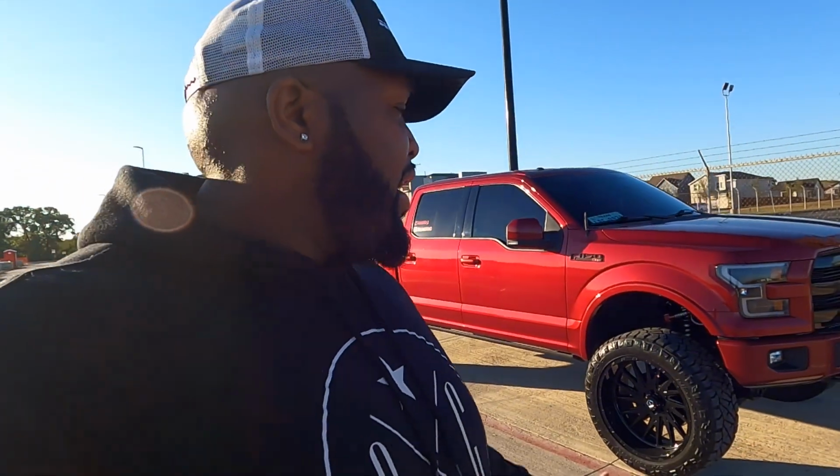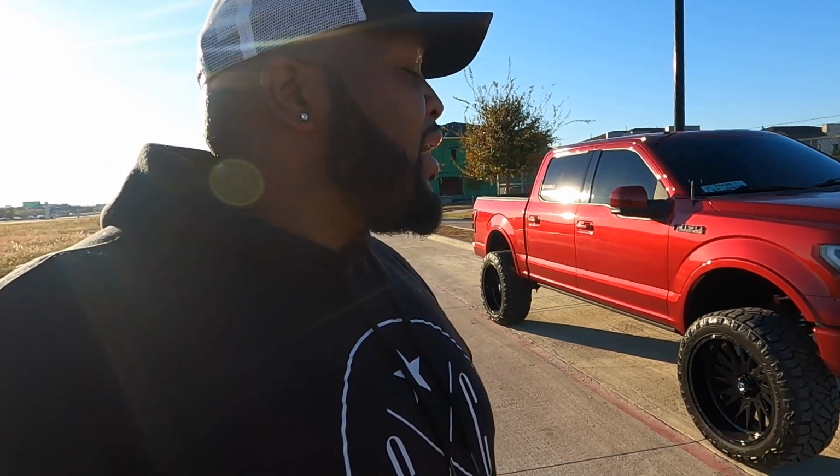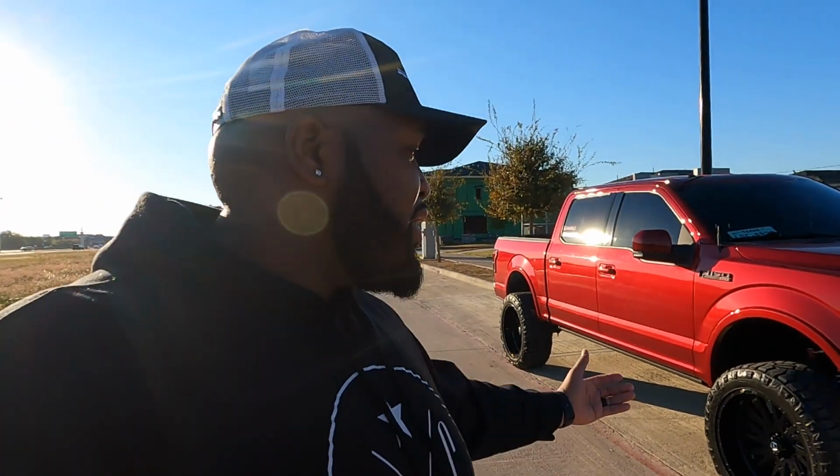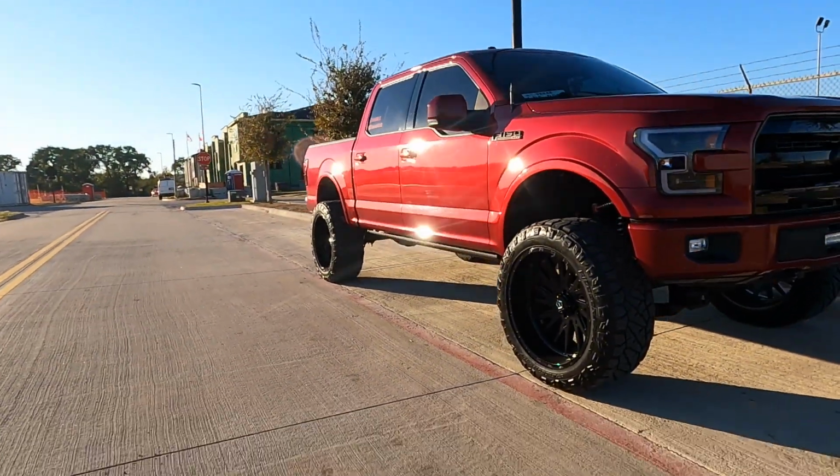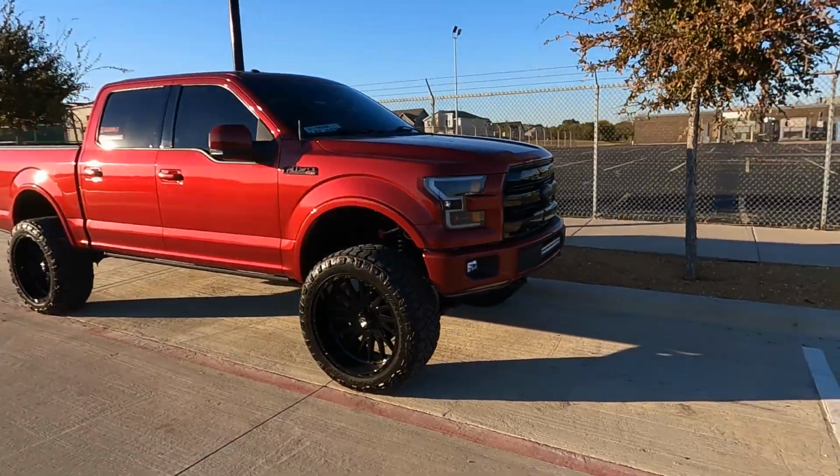I just want to give y'all those quick points of what I noticed since I had the 37s on my truck, guys. The pros and cons about it. I still think it looks great. Probably won't change it. I love the way it makes the truck look as a whole. As y'all can see, it just looks freaking good, man. It just looks right on the truck.